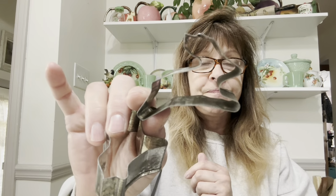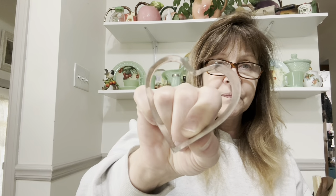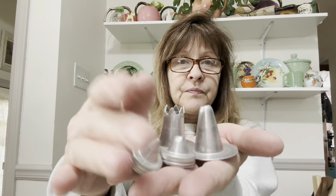And then I found these were in here as well. We've got a rabbit. I don't know, some kind of animal. Oh, that's a fish. A heart. And another fish. And then here are the pieces that go to the decorator kit or decorator thing. So yeah, that was a nice find. I will probably bag these up into individual lots and sell them like that. That's what I'm thinking. So we shall see.